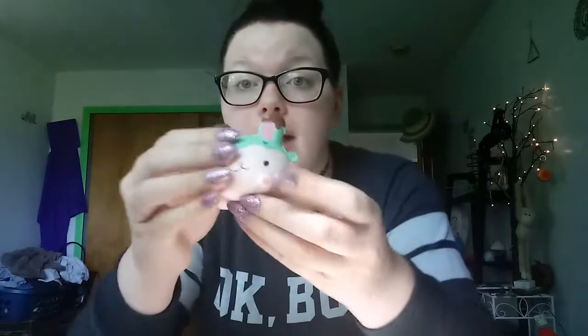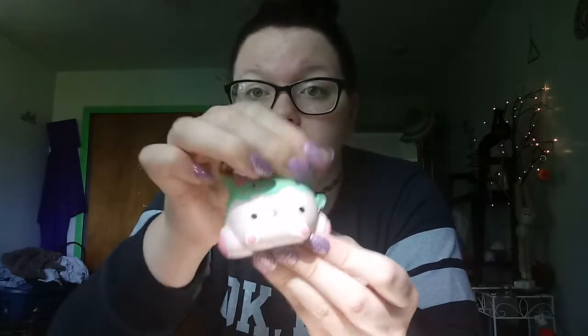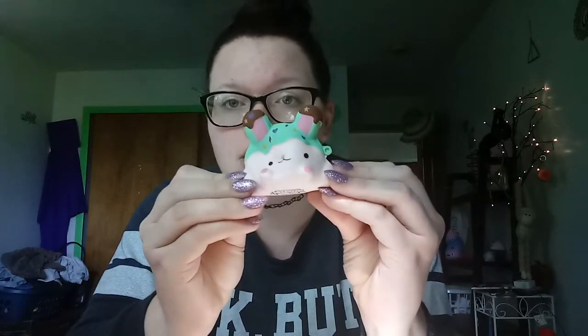I actually put some Smooshy Mooshy in here, even though they're not my absolute favorite, because these two are one of my favorites. This is the mint chocolate bunny or whatever, and she's super super cute, and she is super super squishy, and I think it's really cute.